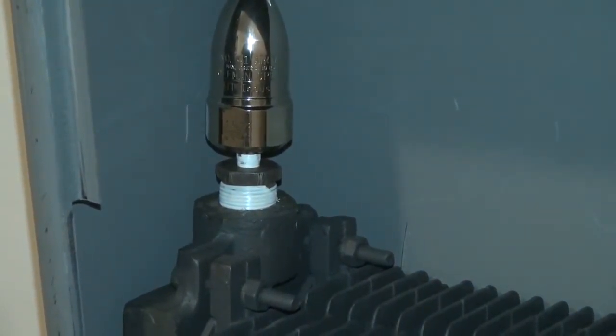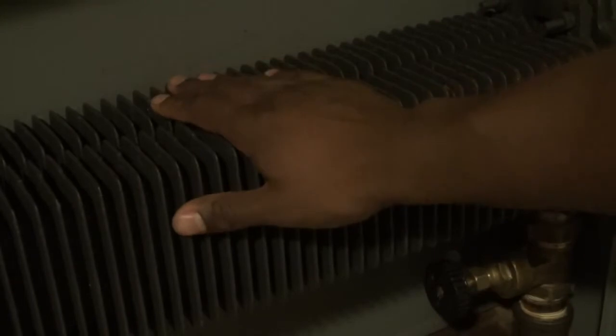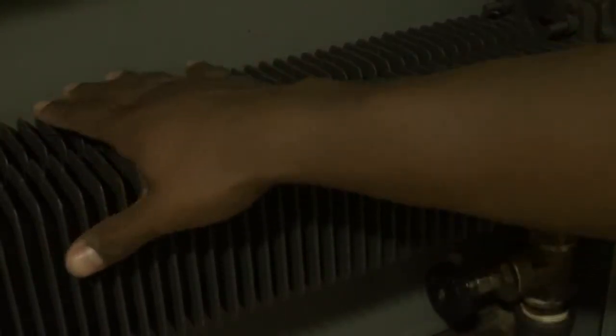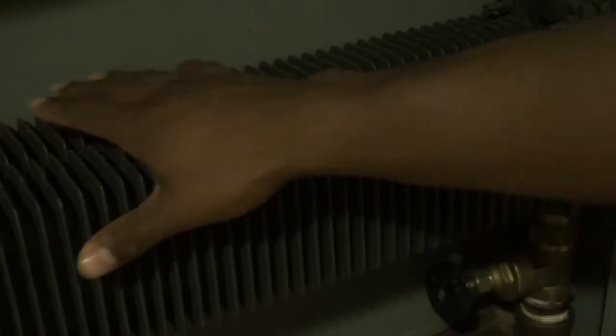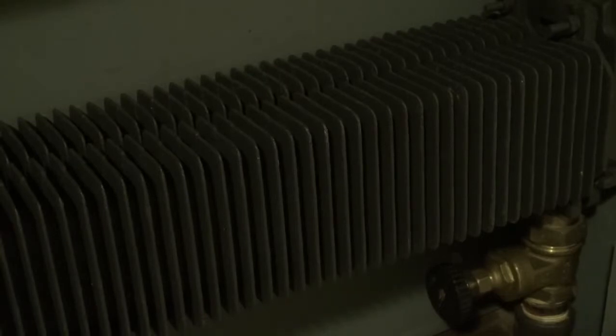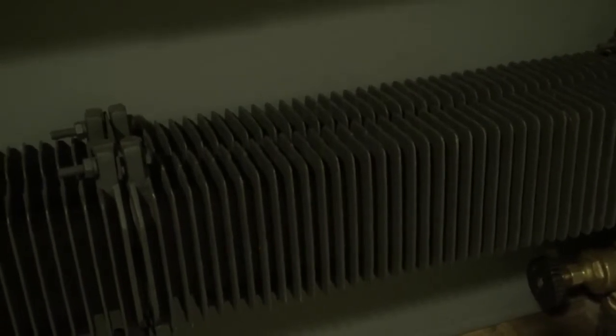And the only time I'm going to remove that gag is when I'm ready to actually start the test, and then I'll place the air vent back on. What I'm going to do is open up that cutoff valve and let the steam rush in there at full capacity, and that's going to give us the information we need on exactly how long this is going to take to heat up, and what's going to take longer for the radiator to heat up.